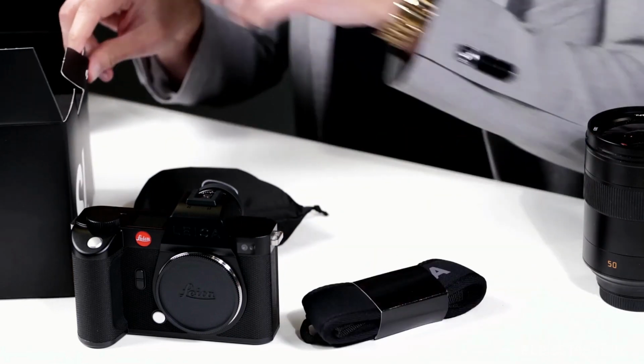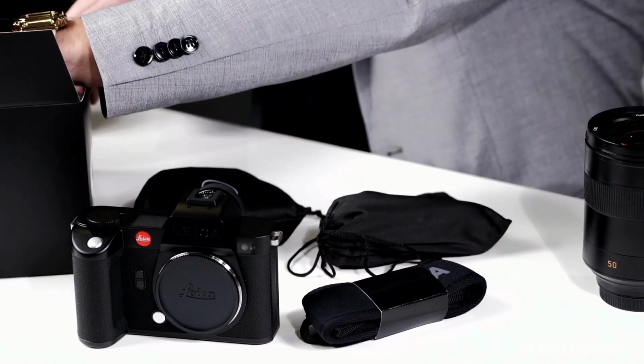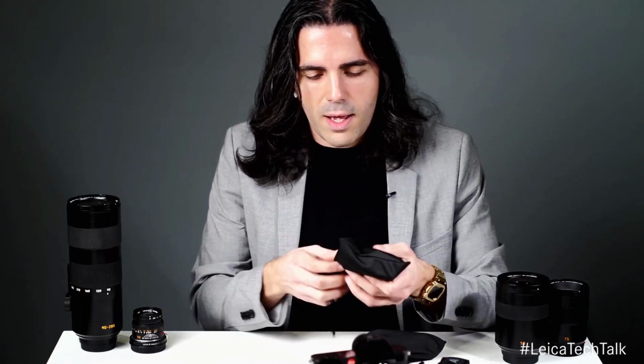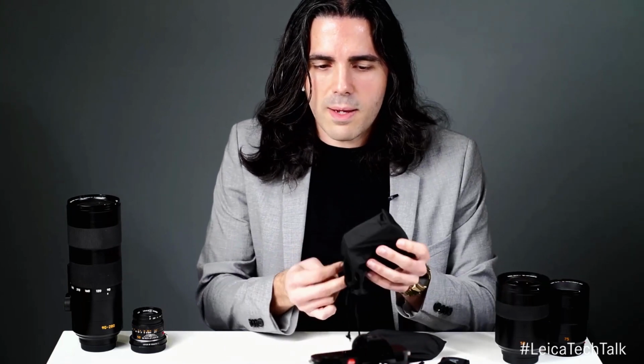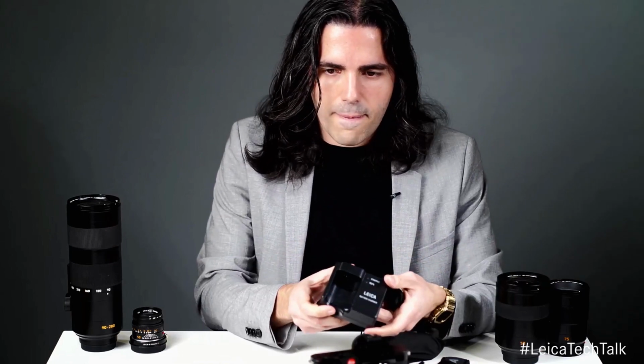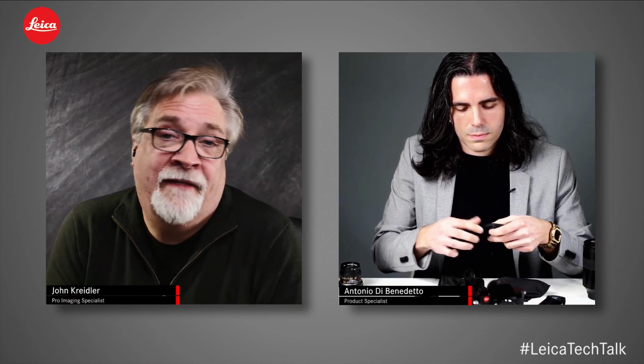So we've got our strap, we've got cables, all the prerequisites that you would expect from the SL2 here with the SL2-S. And, you know, John, same battery and charger as the SL2, of course. Right, but better battery life performance. So over 500 shots versus about 370 with the SL2.